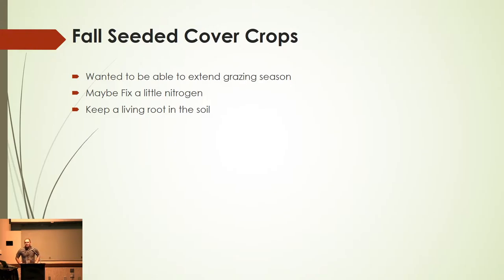This might work. So I started into seeding some fall covers after grain harvest and was able to extend my grazing season a little bit, keep a living root in the soil, and fix some nitrogen. So I figured, okay, I'm on my way. That'll be good.